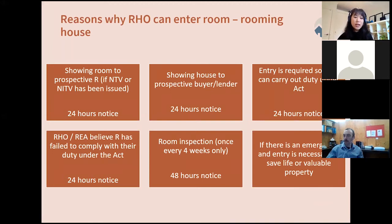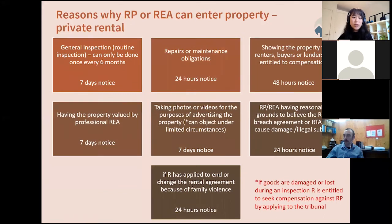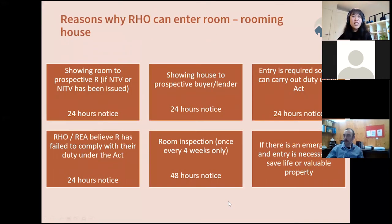So the last slide that we went through was for private rentals. For rooming houses, like I said, it's similar but kind of different in the sense that if you're in a rooming house, the rooming house operator can show the room around to a prospective renter by giving you 24 hours notice. With showing the house to a buyer or a lender, they need to also give you 24 hours notice.